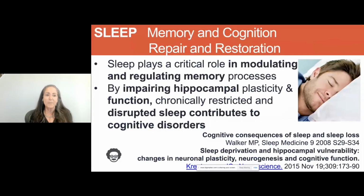Now, many cancer patients have sleep disruption. They may have sleep disruption because they're anxious. They may have sleep disruption because they're in pain. And they may have sleep disruption because they have social stress. So they may have sleep disruption because they're afraid of dying. So there's a lot of reasons that patients stress, stress of cancer disrupts the sleep.